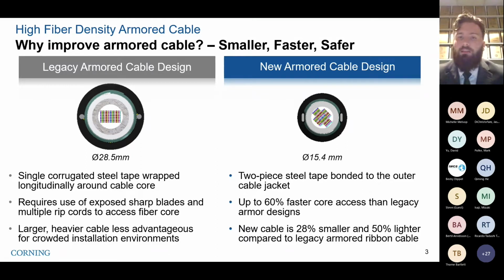So this leads me into the new topic here of our new armored cable design. And you'll notice on the right-hand side, this is a comparison of the new design. So what we're looking at here is a two-piece steel tape, and it's the same blue-green color. But you'll notice instead of being one piece wrapped longitudinally, now it's two pieces that are actually bonded to the outer cable jacket.